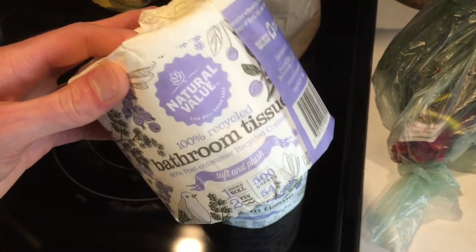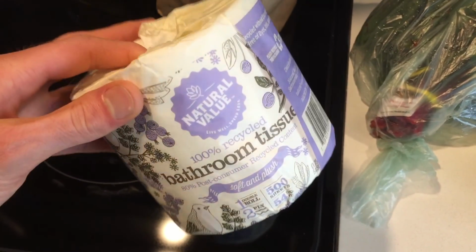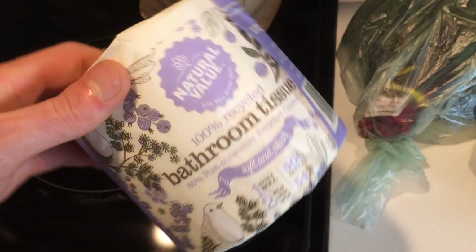I also did buy some toilet paper if you guys are interested in my bowel movements. Just thought that you wouldn't want to know.